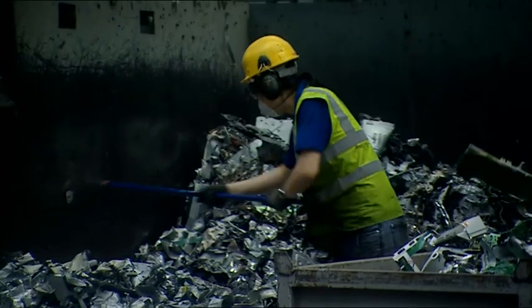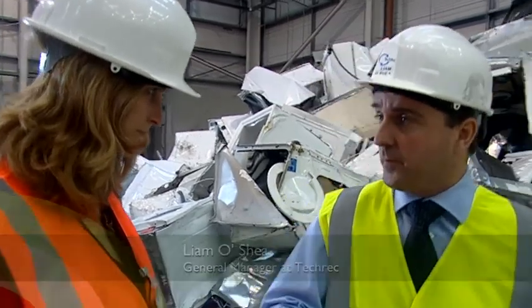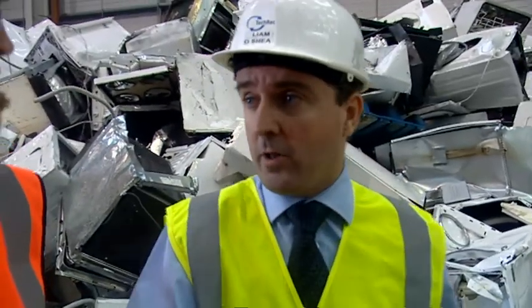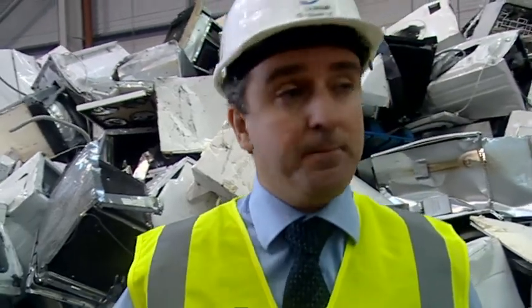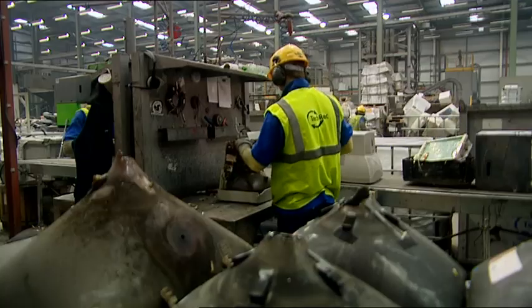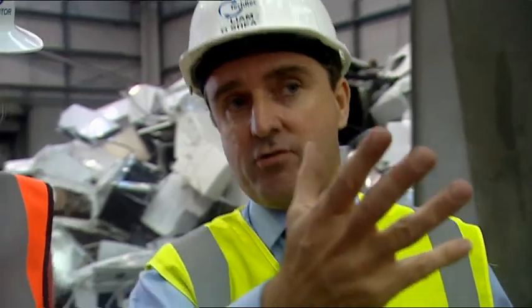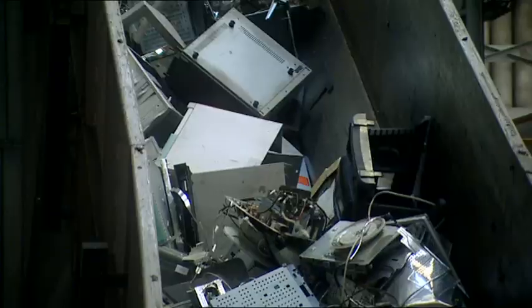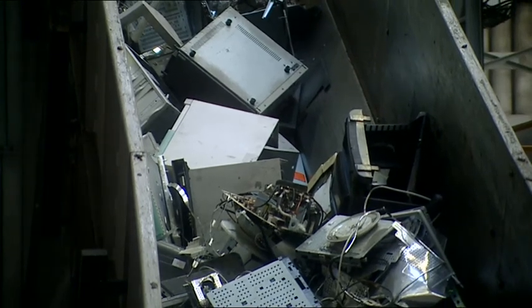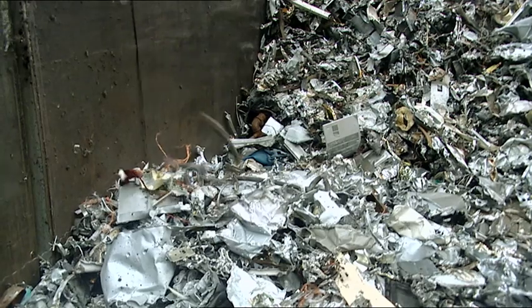Okay, Tania, here in Teagasc we recycle white goods, we recycle CRT, which is cathode ray tube, televisions and monitors from computers. We recycle small household appliances, which are the likes of irons, toasters, other small household appliances. We also recycle larger materials in a shredder that's part of a pre-process before sending it to our main shredding machinery.